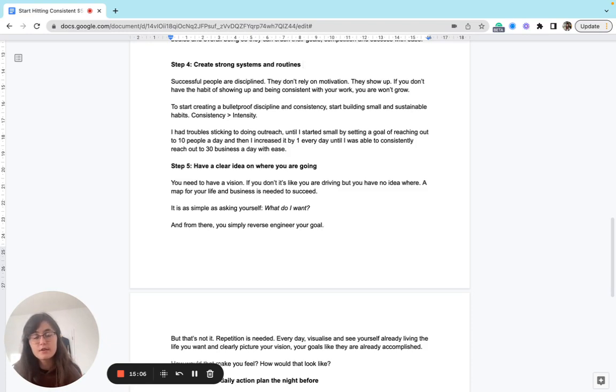Reverse engineer. You have the 10K a month goal and start going from 10 to 0. So how many clients do you need? You need 5 clients that are going to pay you 2K, right? So that's it. The goal is getting smaller and smaller, and more detailed. Once you reverse engineer everything, you're going to find how many messages you have to send every single day to get those 5 clients that are going to pay you 2K, so you can make 10K a month.